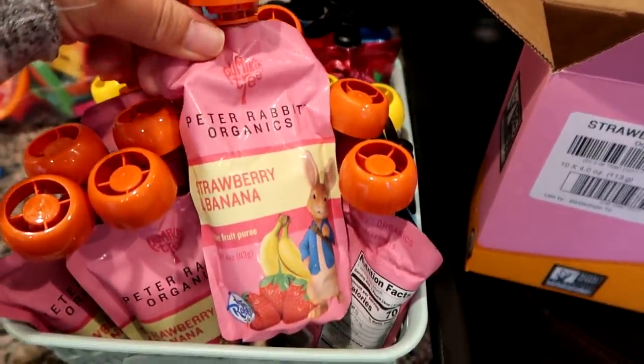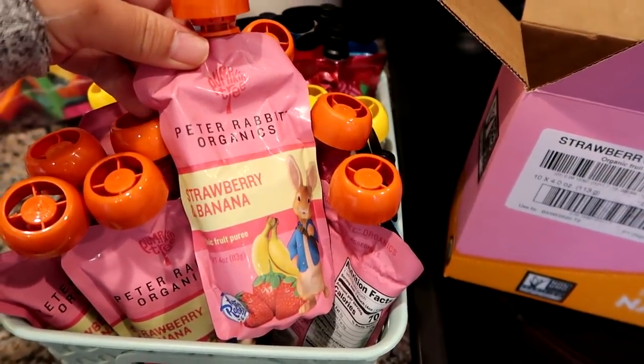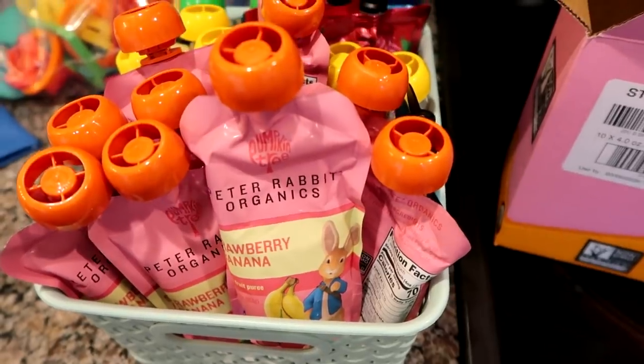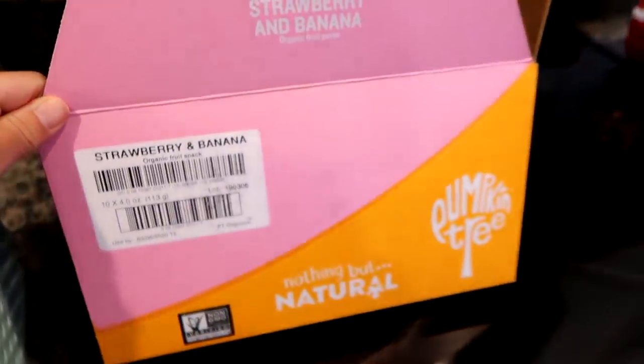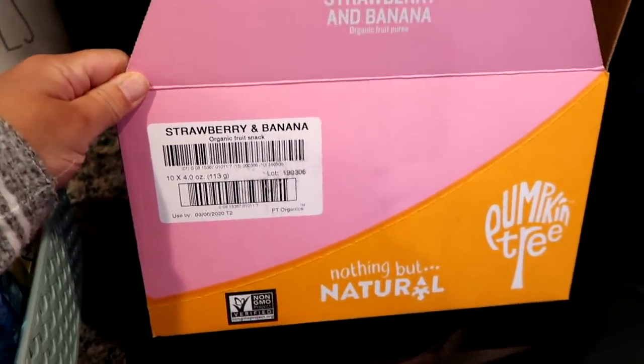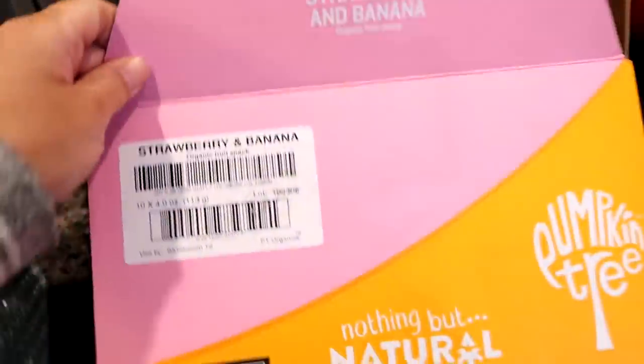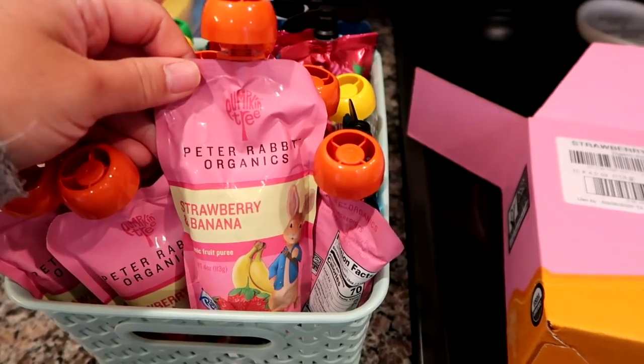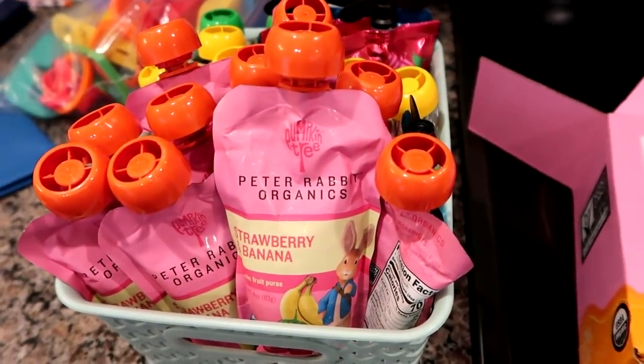Also wanted to show you guys, I got these Peter Rabbit organic strawberry banana pouches, which are literally Grady's favorite. I got them off Amazon, Whole Foods, Amazon Marketplace, and they were much cheaper to buy in a box. They come in a box like this with 10 pouches. And I think at Starbucks these are like $2.50 each.